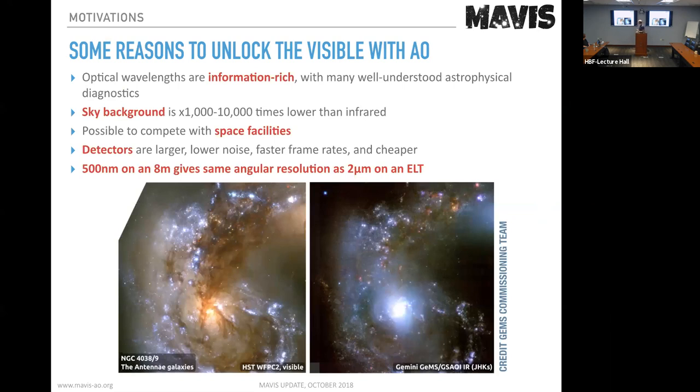And there is, of course, this huge advantage that the diffraction limit in the visible on an 8 meter gives you comparable or equal angular resolution as 2 micron on an ELT. This was true already, for instance, for GeMS on an 8 meter in the infrared, which had the same angular resolution as the HST in the visible. Most of the papers that have marked the science using GeMS data are also using HST visible data. So this complementarity is extremely important, and we're going to replicate the same thing with MAVIS, except now the diameters are like 3 times larger.